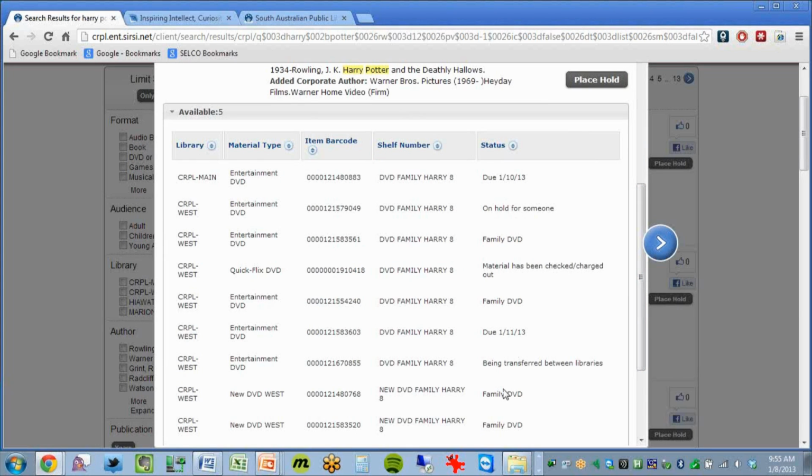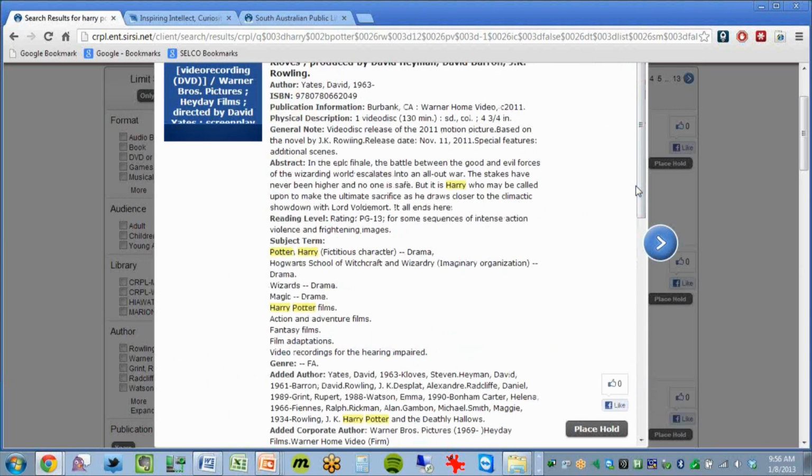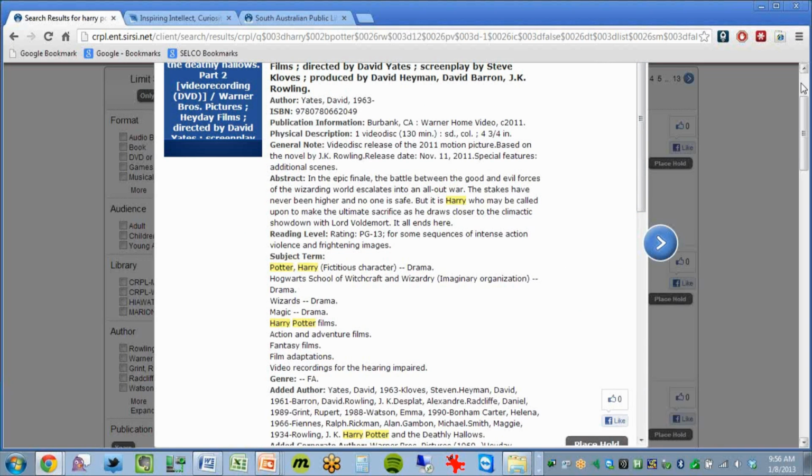So yeah, some are checked out, some are on hold. So it does show all the copies, not just the ones that are available. Yeah. So we're just kind of discussing that, with every library doing a different call number, would there be a way that the home library call number could show up on that first page? I will have to ask. I don't know if that's possible or not, but it's certainly a good solution.